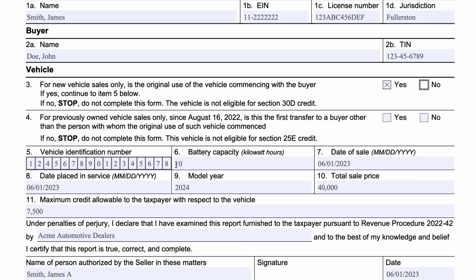Box 5, we're going to verify the vehicle identification number, or VIN. This should match your registration or the VIN that's physically etched into your vehicle. The battery capacity generally is stated depending on when you put the vehicle into service. It may be a factor in calculating your tax credit, but for model years 2024 and later, it really is not a factor.